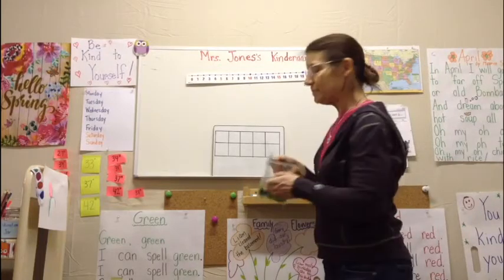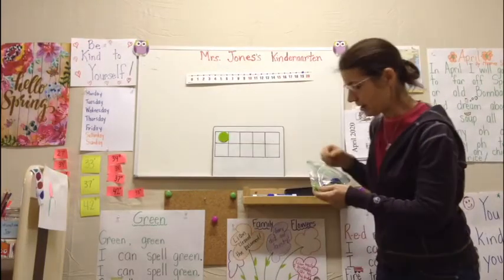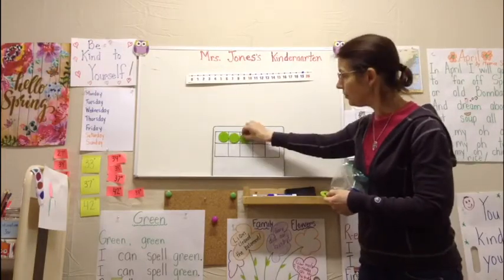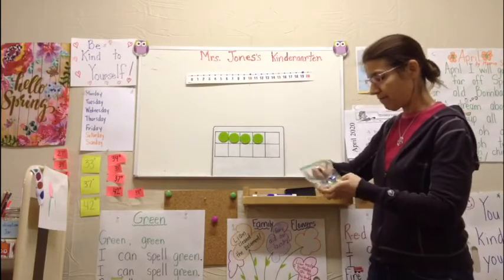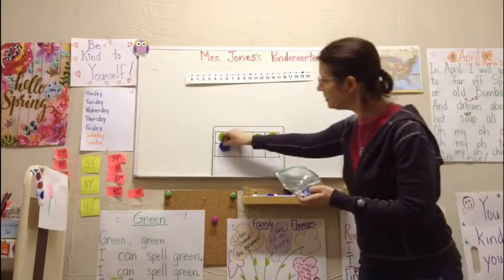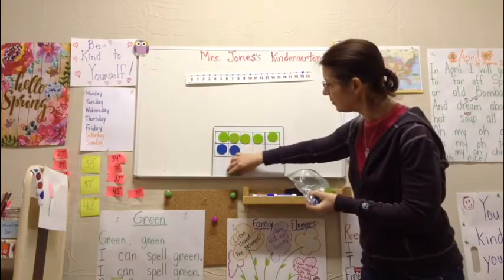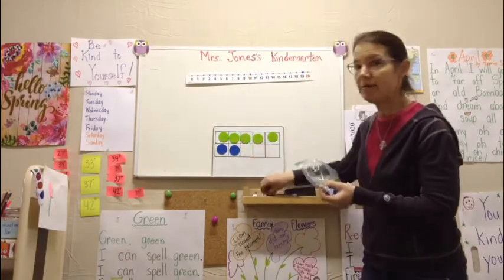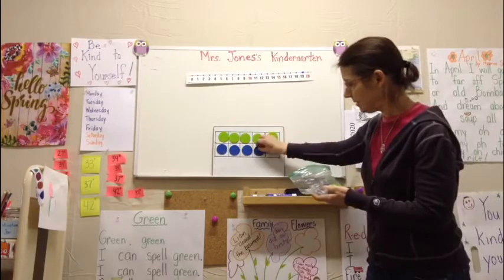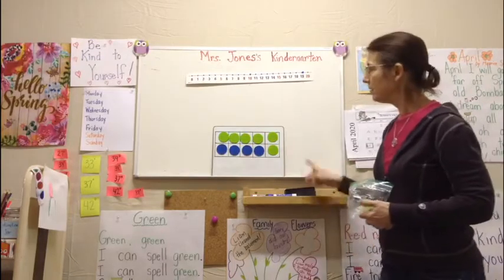I'm going to start by adding some counters into my 10 frame today. Doesn't really matter what color my counters are. I just want to add them in. 1, 2, 3, 4, 5, 6, 7. Let's replace that one. That one does not want to stay. 8, 9, 10. So we know this is a 10 frame.